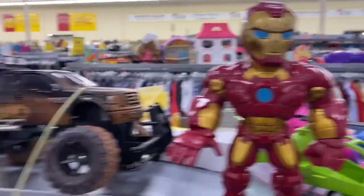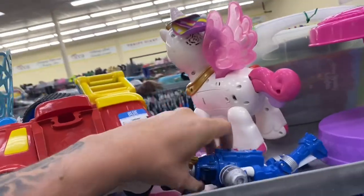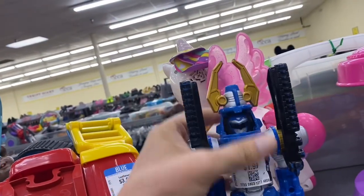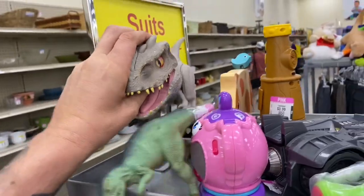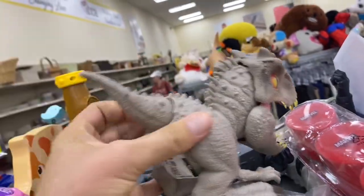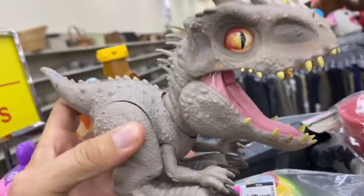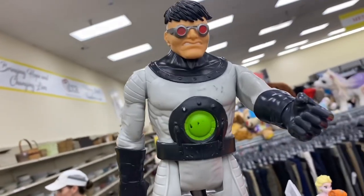That Stumpy Iron Man, this Mudslinger. How about anything over here? What's this? Some sort of Power Ranger Zord, maybe? That's kind of a neat looking one. What do we got over here? Look at this guy. I haven't seen one like him before. That's pretty cool. Looks like we got a Doc Ock buried in here. He doesn't have his tentacles though.